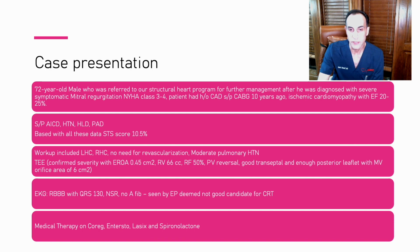After we completed reviewing the 5 years follow-up data from the COAPT trial for MitraClip for secondary MR, let's go back to our patients, and I will remind you with the patient presentation here. We have a 72-year-old male who was referred to our structural heart program for further management for his severe symptomatic mitral regurgitation, New York Heart Association class 3 to 4.